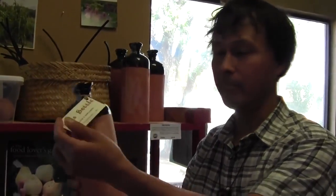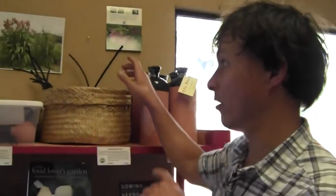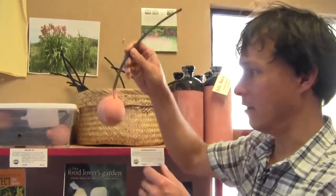So yeah, it's cool. They've got a bottle now instead of just a standard Olla. I kind of like the Ollas because you get more surface area than the bottle. The bottle is a neat concept, and I like that they have it. But the thing I'm most excited about here for irrigation, anyways, are these guys.